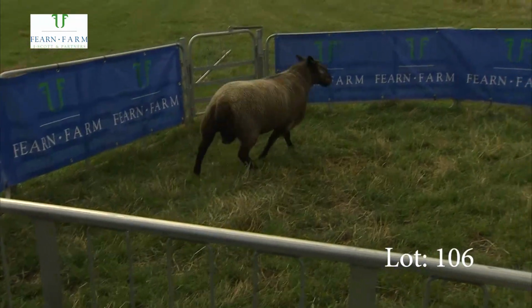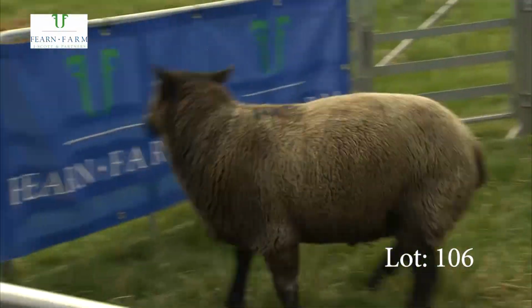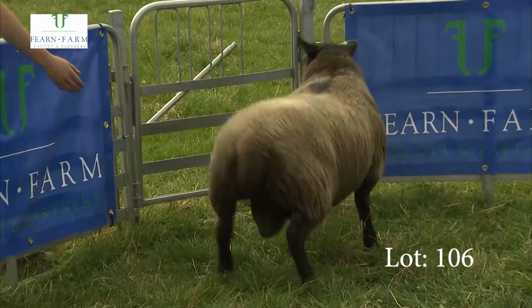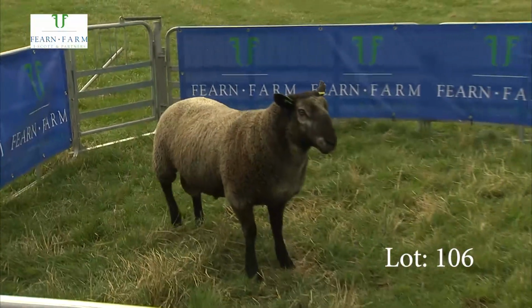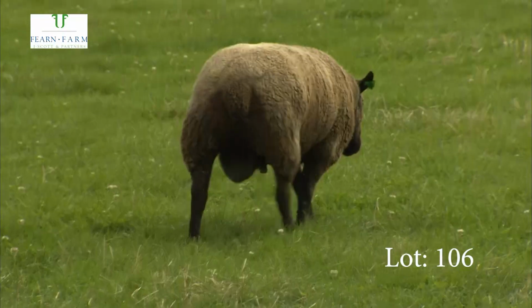Okay, next up, lot number 106. Again, this is within the commercial section. This ram will give you a slightly higher lambing percentage, so if you want to up your lambing percentage a little bit, this guy will do that. He's also top 25% for lambing ease, so should lamb unassisted.